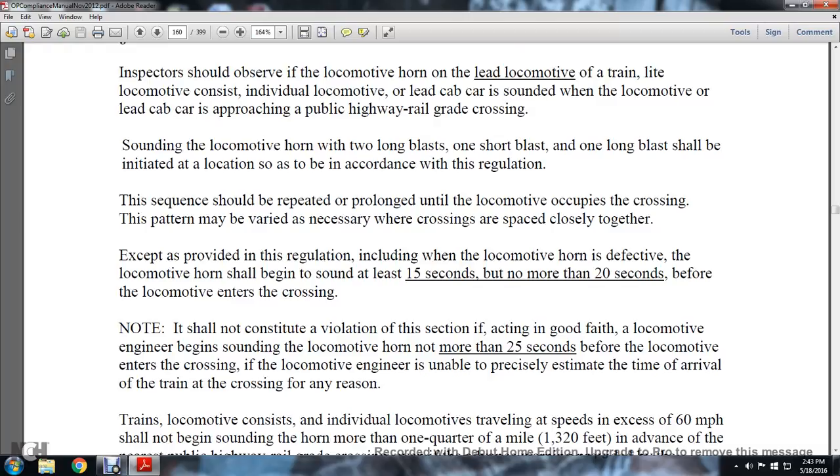The locomotive horn shall begin sounding at least 15 seconds, but not more than 20 seconds, before the locomotive enters the crossing. However, this shall not constitute a violation of the section if, acting in good faith, the locomotive engineer begins sounding the horn not more than 25 seconds before the locomotive enters the crossing.